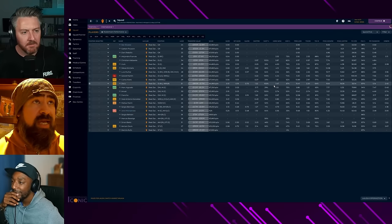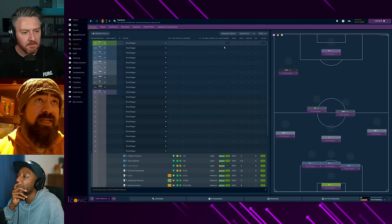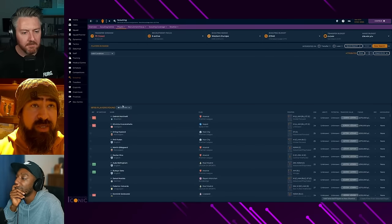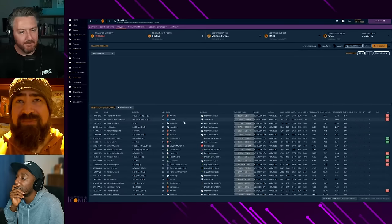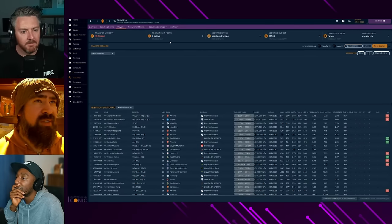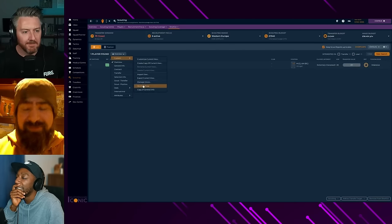You can create these views here. You can create them in the tactic screen, so it comes up here. You can create it in your scouting searches. I think I do have one here called Fluminense, because that's what I'm currently working on. And we can have that here, and you can have it in your short list, but it needs to be a completely different view.